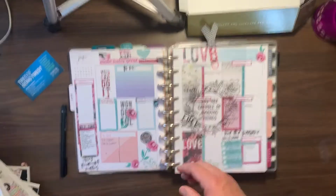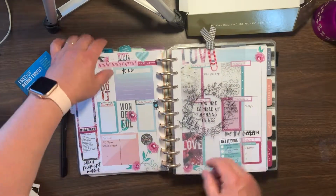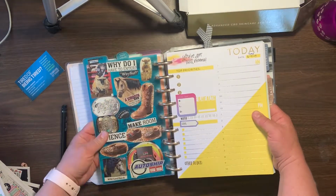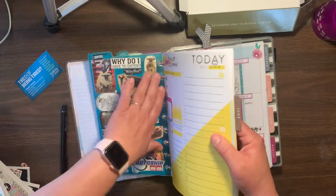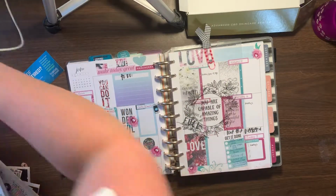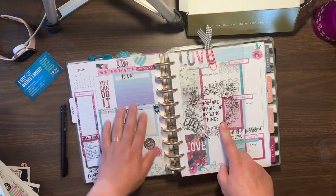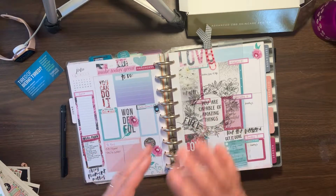So anyway, I did move to a clear dashboard. My vision board is up here by my super mom daily fill sheets, so I did move it. I gotta charge my watch, I just got the notification. Okay, so I did move to a clear dashboard just so I can see both sides. I really, really am loving this dashboard layout.